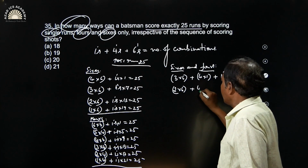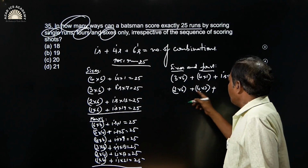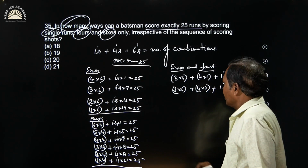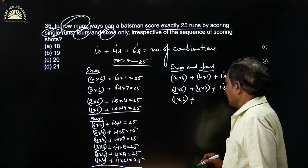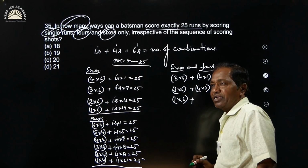There are 4 into 3 4s plus 12, plus 12 is 24. You can take once into 1. This is 25. Now, and see here once. Let us take 1 6 here. 1 6 plus 25 minus 6 is 19.